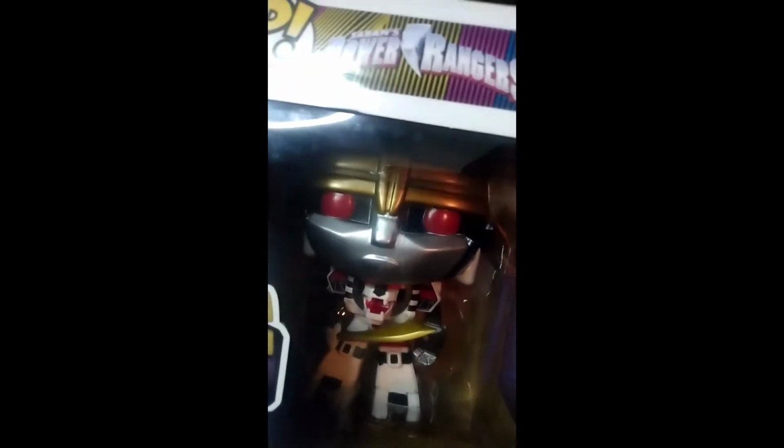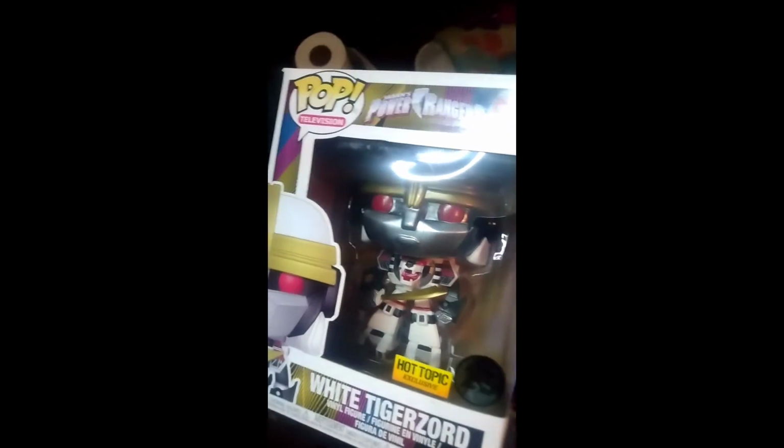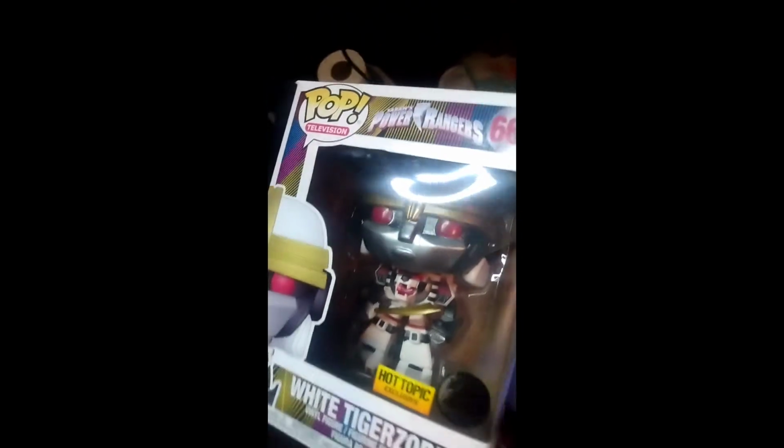Now this is a 6-inch white tiger sword Funko Pop. As you can see, it's not completely perfect. It does have some imperfections, and nothing on the body moves. It's a completely stiff figure. The vehicle figures are a lot of the same. They're in the same 6-inch boxes, just tilted slightly onto their sides so that they're sideways instead of frontways. Overall though, it looks really good whether it's in or out of box.